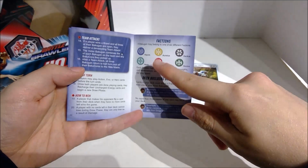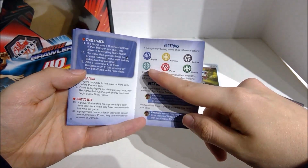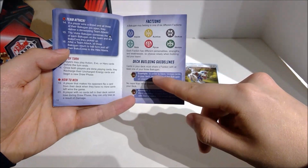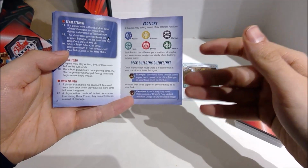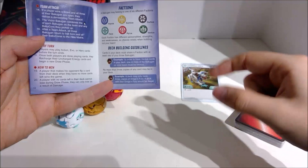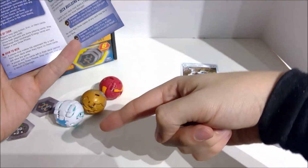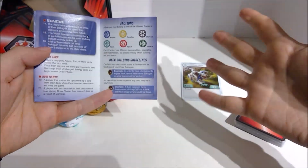We have our 6 factions: Aquas, Aurelus, Darkus, Haos, Pyrus, and Ventus, or Haos, I think is how they're saying it in the show now, which, bleh. Deck building guidelines is pretty simple. 3 of a card, can't have more than 3 of a card. And to have a color in your deck, you have to have that color Bakugan as one of your 3 Bakugan. So since I have these 3, I can have Pyrus, Haos, and Aurelus cards in my deck, but not Ventus, Aquas, or Darkus. Pretty easy.